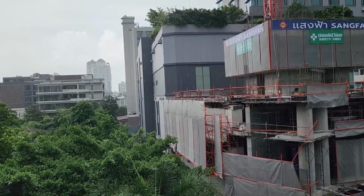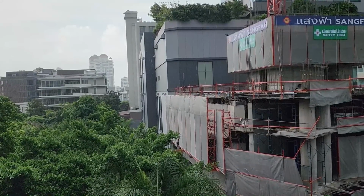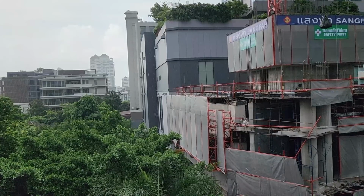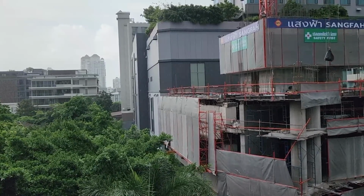And there's no light drizzle in Bangkok. It's either raining or it's not. So the second you feel those first few raindrops, you better make a run for it.